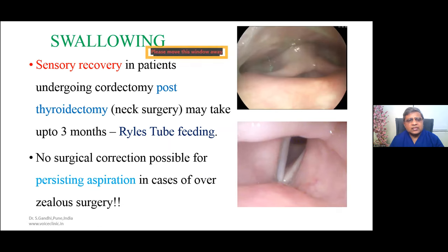Post-thyroidectomy, the sensory recovery would take around 3 months, because patients would have aspiration to start with when they present with neurological trauma or a neurological cause. The sensory recovery takes place in about 3 months. Till that time, you can start rice food or nasogastric feeding.